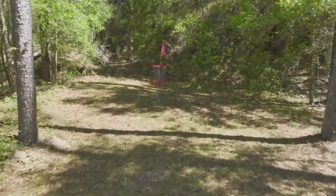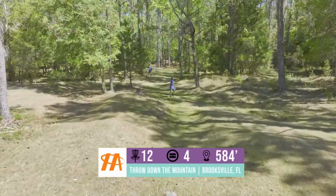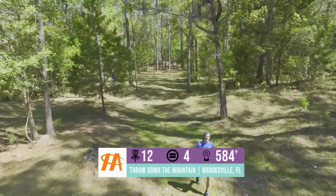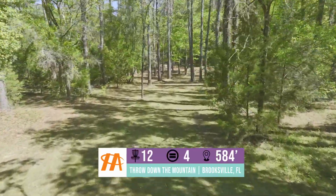One hole after another is just beautiful on this property. Here's hole 12. It's a par 4. It snakes and slithers through the trees. This is a very tough par 4.